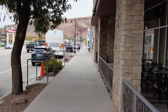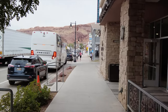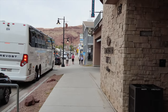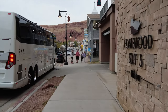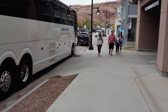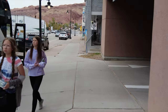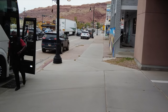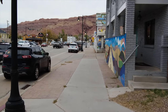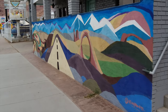So we're gonna go down to probably this Wendy's down here, and then I'm probably going to switch sides and then come up the other side, because beyond the Wendy's is mostly just hotels. Some good art. It's pretty cool.